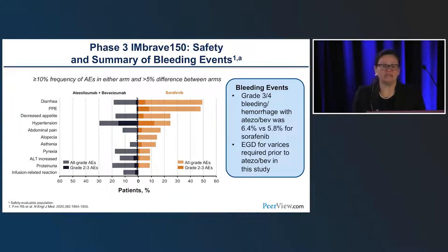To comment on the bleeding events, all the patients had to have EGD, and patients with untreated varices were not allowed on the study. And with that selection, the incidence of grade 3/4 bleeding events on the combination was 6.4% versus 5.8% on sorafenib. So I just bring up that the tyrosine kinase inhibitors are not without bleeding risk themselves. They also have VEGF inhibition. So it's not that it's unsafe in one group and necessarily safe in another.